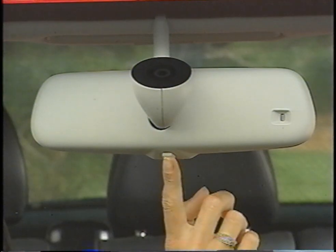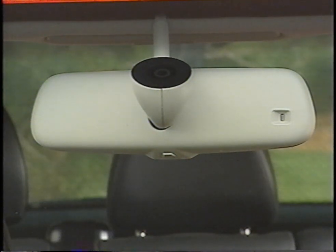The rear view mirror on your GLX has another nice feature. When driving at night, a sensor automatically dims the mirror when vehicles with headlights approach from the rear, helping prevent glare and night blindness. You can turn off the self-dimming function if you want.